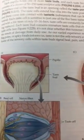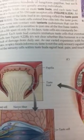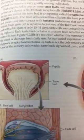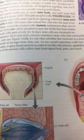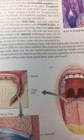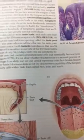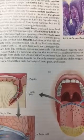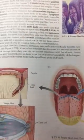Each papilla holds 1 or more taste buds, and each taste bud consists of a cluster of 50 to 150 taste receptor cells. At the surface end of the taste bud is an opening called the taste pore. The taste cell extends fine cilia into the taste pore, which come into contact with tastants, all of which are substances that can be tasted. Each taste cell is sensitive to one of the 5 basic tastes and has a lifespan of only 10 to 14 days. They contain immature taste cells, which eventually become the new taste cells.